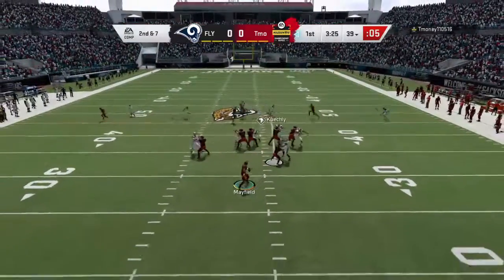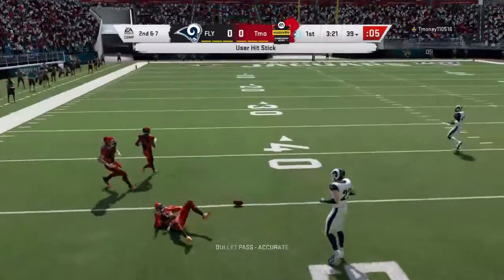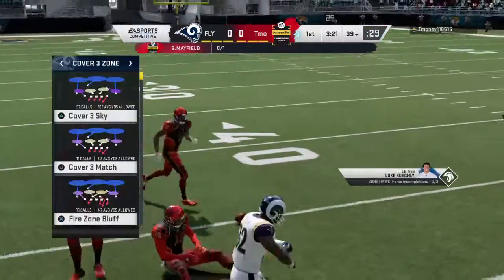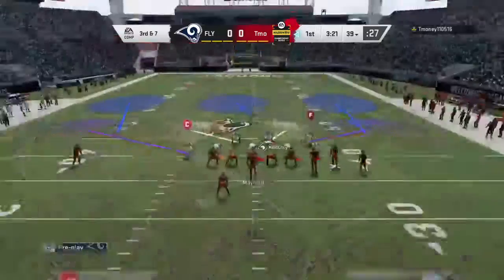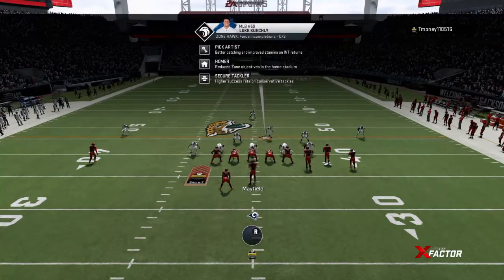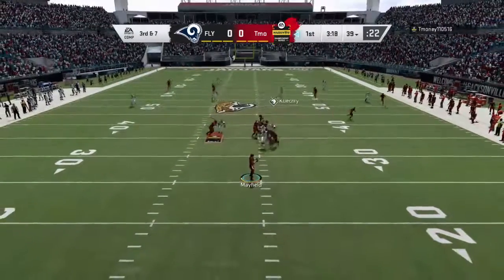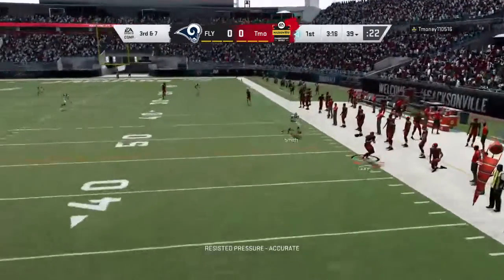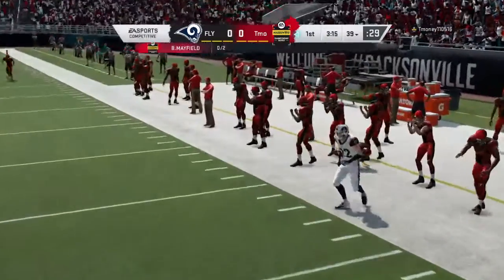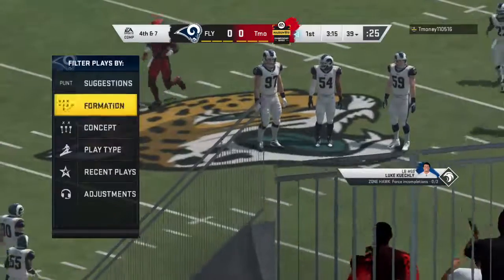From the 39, Mayfield. And this will be incomplete. Physical play on the football there, and it's second down. Juju Smith-Schuster the target once again. And that'll make it 3rd down. From the shotgun, it's Mayfield. And it's going to be incomplete. He was able to catch it there on the right sideline, but out of bounds, says the line judge.